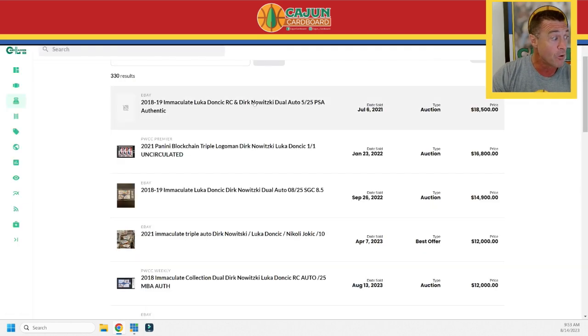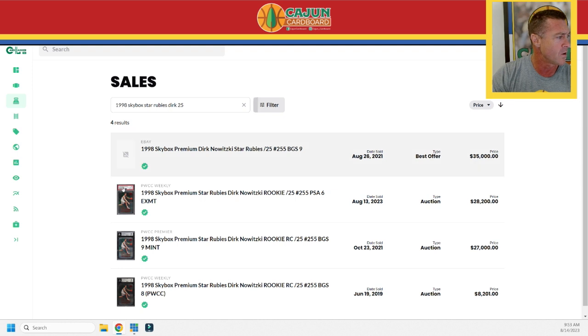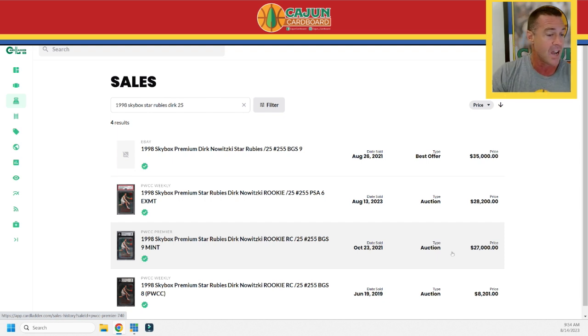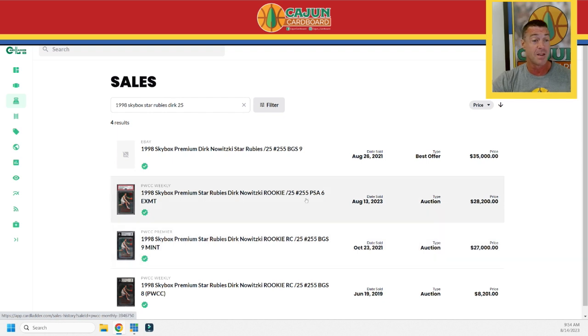Here you go. I want to show you this first. Where is it? Okay, so here's the card. The most this card has ever sold for was $35,000 back in 2021. That was a BGS 9. This PSA 6 is the second most anybody's ever paid for this card. And then in 2021, a BGS 9 again sold for $27,000. So depending on how you gauge BGS 9 versus PSA 6, they're kind of even based on that.